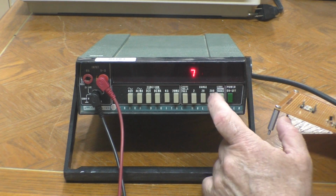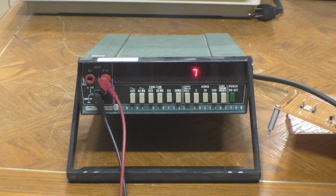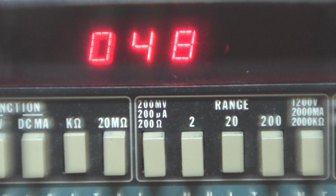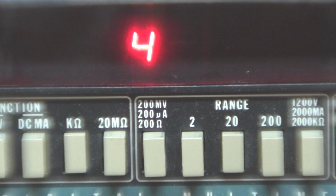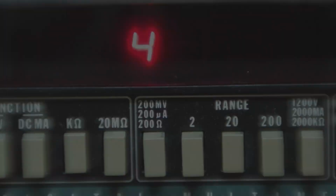Let me see if I can get you zoomed in on these numbers. They're kind of interesting. Yeah, I think you can just make out there that each segment is made up of many tiny LEDs. It's kind of an interesting display. And if you would like a future episode taking a look at old meters like this, I've got several sitting on a shelf that need service and checked out. Just let me know, and maybe we can do an episode where we look at one or two of those.